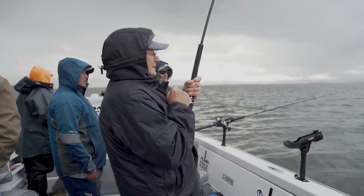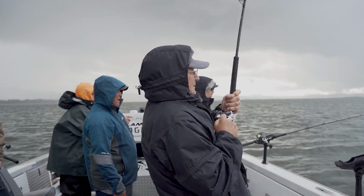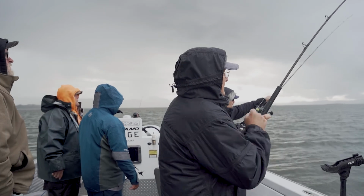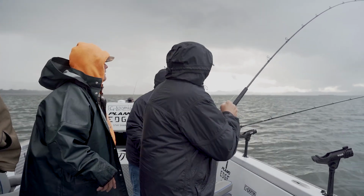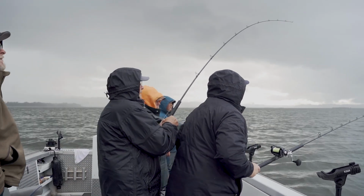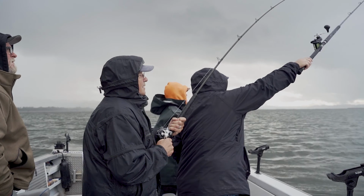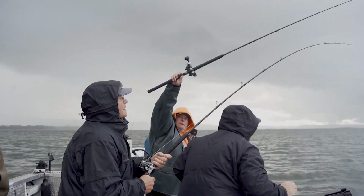You gotta pump the fish to you. There you go. Work your way to the back of the boat. Okay, go under.